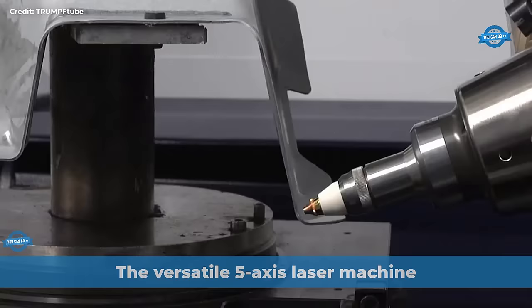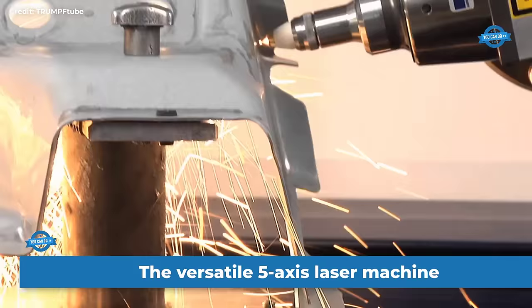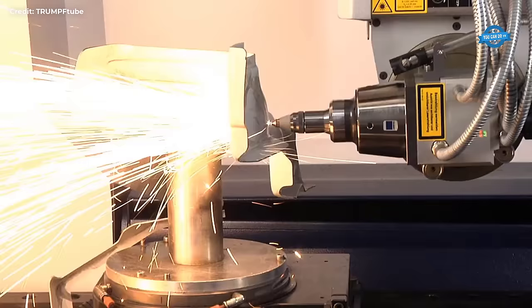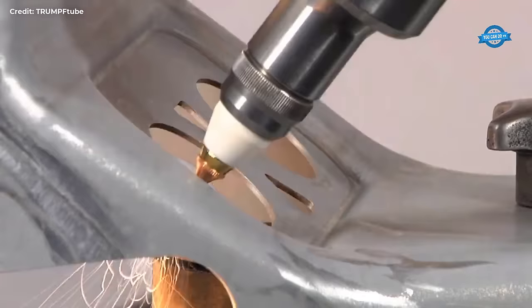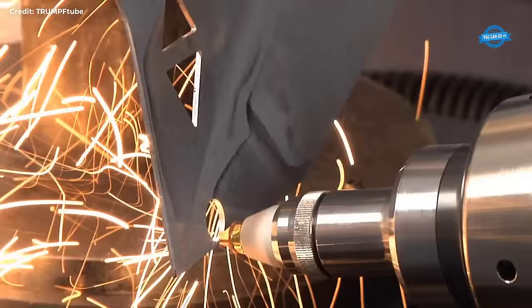The True Laser Cell 3000 is a versatile and highly precise 5-axis laser machine designed for flexible processing of small to medium-sized components. It excels in 2D and 3D laser cutting, laser welding, and laser deposition welding, LMD. Its process flexibility allows for seamless transitions between welding, cutting, and LMD through simple and quick process adapter changes.